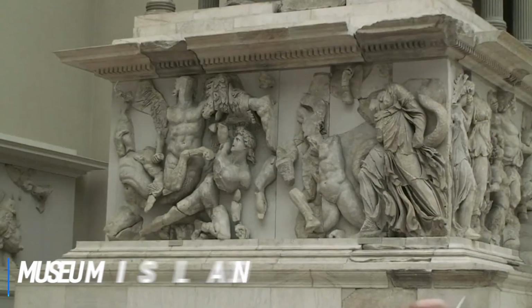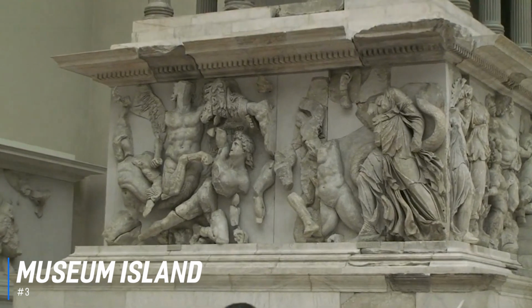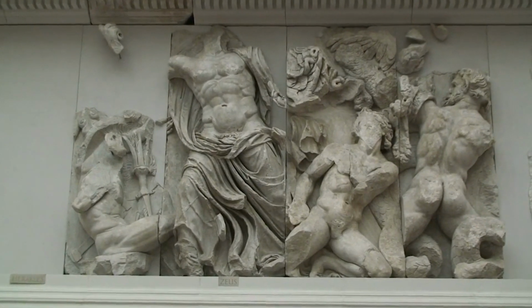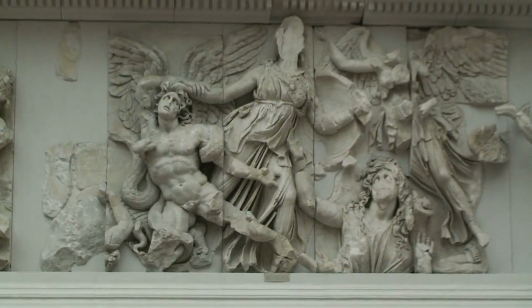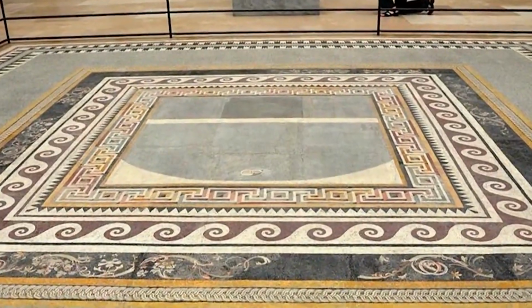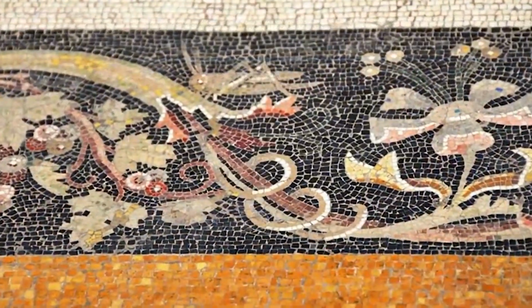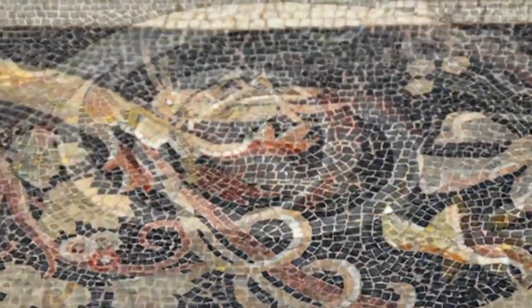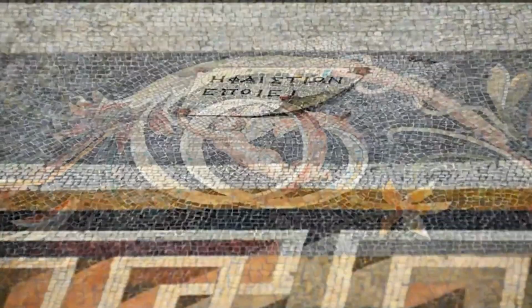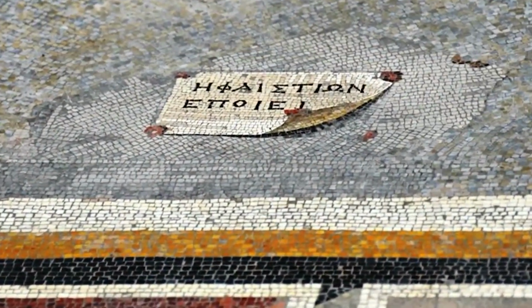Number 3 is Museum Island. A UNESCO World Heritage Site, the Museum Island on the Spree comprises 5 conveniently adjacent museums. Each is a destination in its own right and deserves at least half a day to explore. There's the Alte National Gallery, the Altes Museum, the Neue Museum, the Bode Museum, and the very popular Pergamon Museum. See art, history, Egyptian treasures, and German culture all come to life in Berlin.